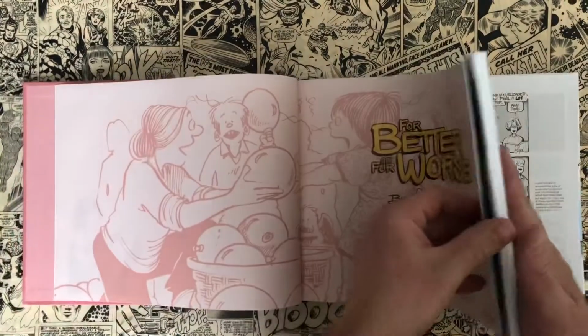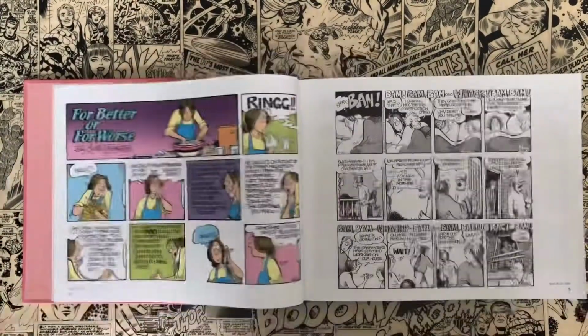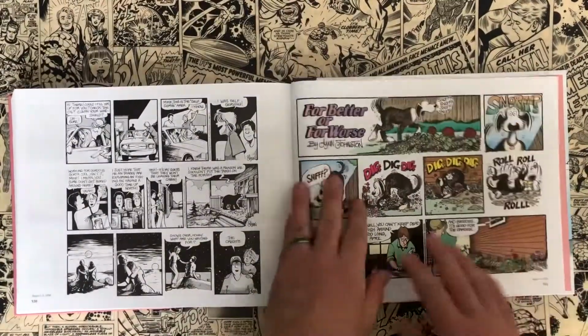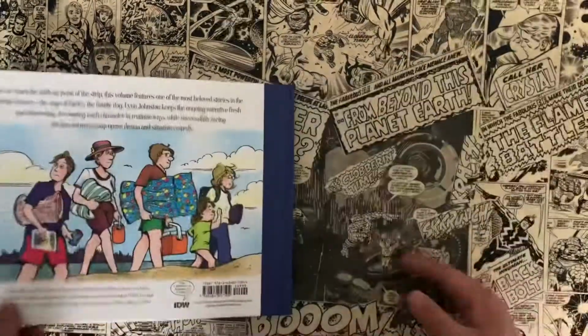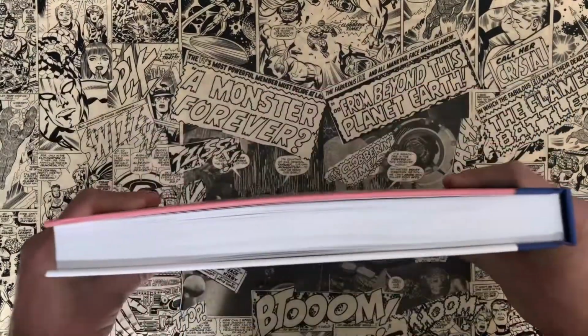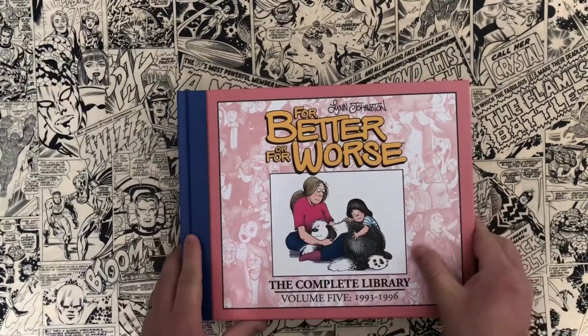Like, I go to the beginning of the book and it's going to lay flat. Same thing for the end of the book. Makes for a really good reading experience. But yeah, this is a beautiful collection. Again, I want to thank IDW and Library of American Comics and Curtis for sending it to me.